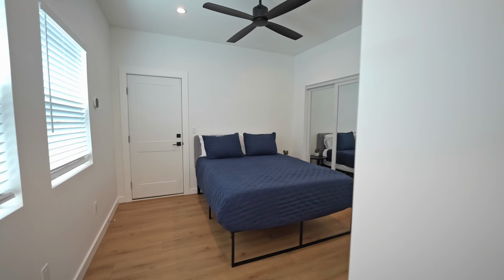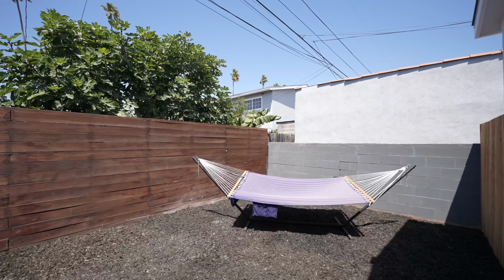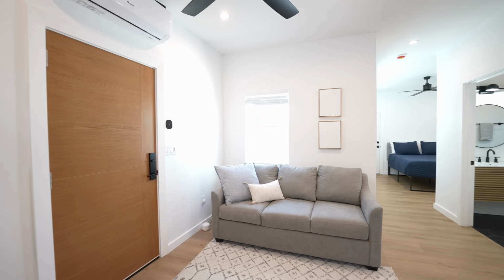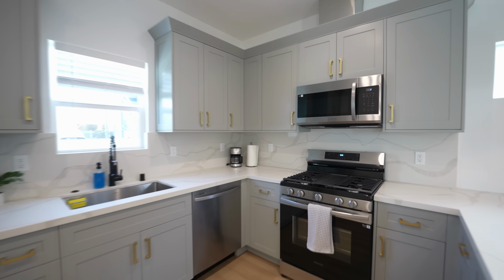It's nice that the bedroom feels really separated, like a true 1-bedroom, even though it's a studio, and there is even a little outdoor space. So I think it turned out really nice. Like I would totally live in this. So let's learn how Krista got started in all of this.